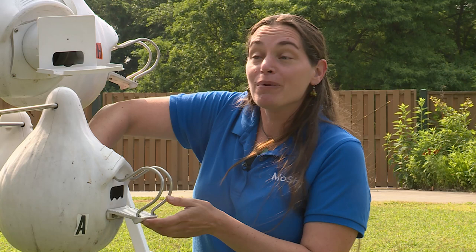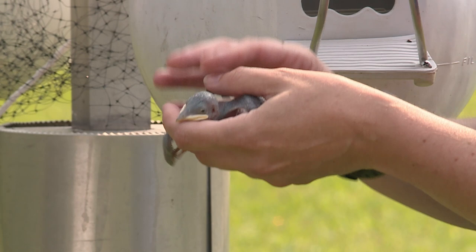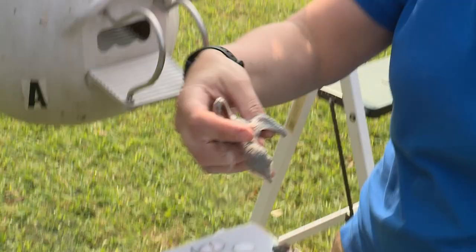A lot of times you'll hear not to touch baby birds because the parents will abandon them. But the birds don't have a great sense of smell, not like we have a developed sense of smell. So they actually can't smell you on the babies. So they're not going to abandon the nest if you touch them. Best thing is always to put them back in the nest. But what we can do with these is we can actually age them. How about that?